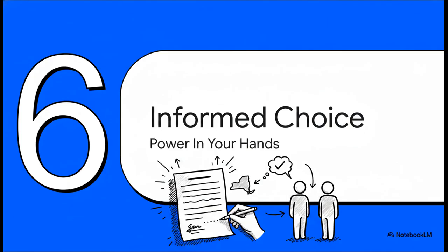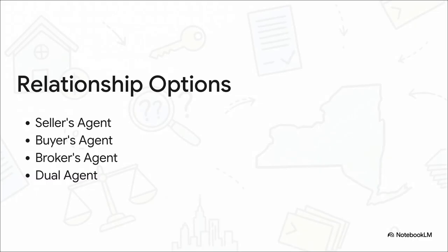Finally, Section 6, Making an Informed Choice. The power is in your hands. This is where it all comes together. Ultimately, all these definitions, warnings, and rules lead right to the bottom half of the page. This is where you actually grab a pen, declare exactly who you are, and legally acknowledge who the agent standing right in front of you actually represents.